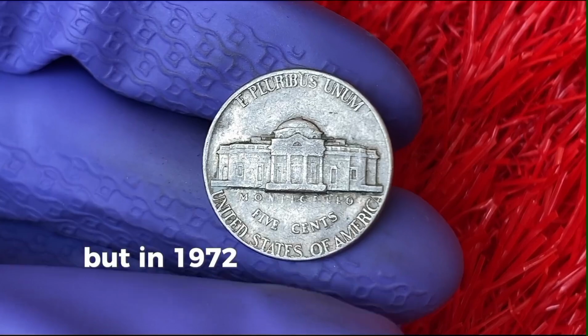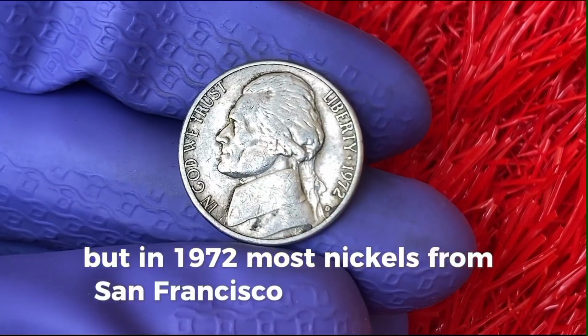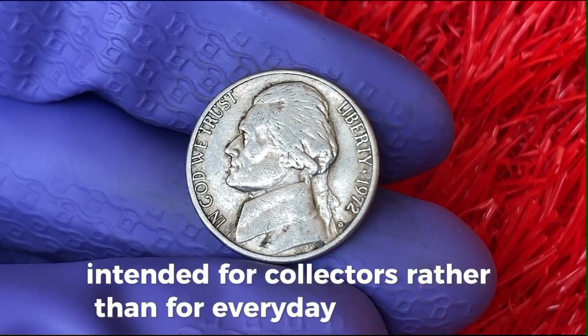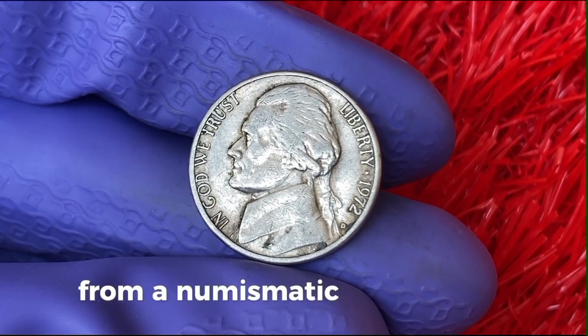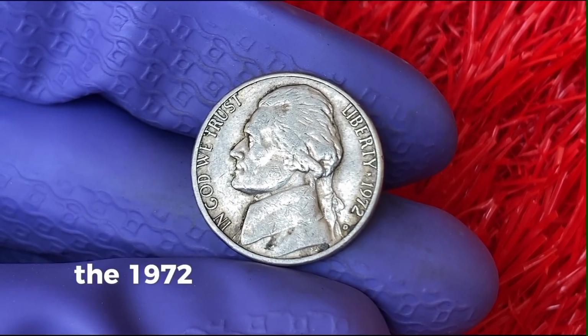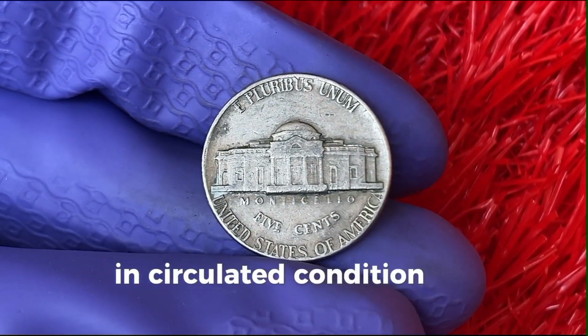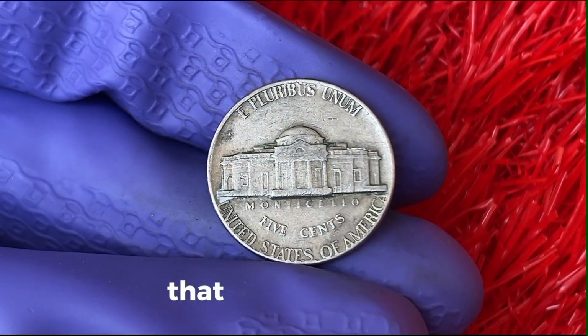But in 1972, most nickels from San Francisco were made as proof coins intended for collectors rather than for everyday circulation. From a numismatic perspective, the 1972 Jefferson Nickel is not particularly rare in circulated condition, as hundreds of millions were struck that year.